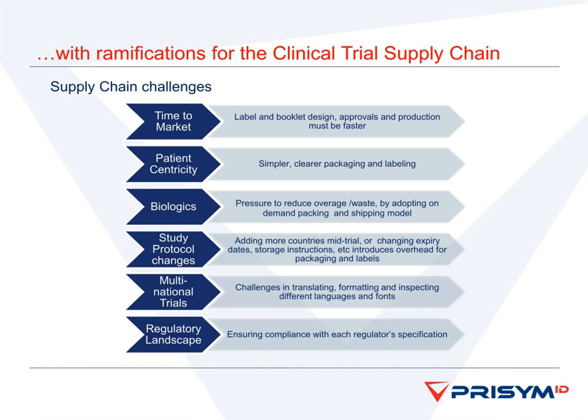Another challenge is managing changes to the trial protocol. This is one of the frequent challenges faced by clinical trial supply teams every day. The change to a trial protocol may mean adding additional countries to the trial or changing expiry dates or dosage instructions. Today, this often means creating new labels or amending labels or stock in regional depots. As adaptive trials become more prevalent, the need to be able to change label content increases.